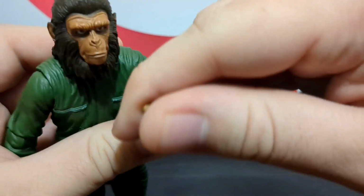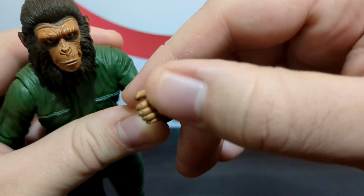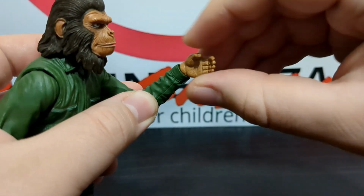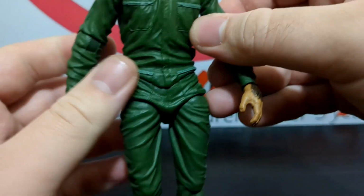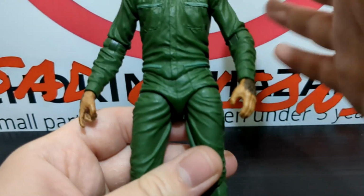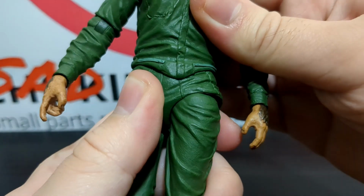They have that much in, that much out, not as much. It could vary between hand to hand. You have a little bit down, and a little bit up. Sorry that I'm not doing a whole lot of hand swaps. It's just that I do not want to risk breaking any hand joints. It's one of my greatest fears with these older figures, so I'm just going to leave that as is if it's fine by you. We do have a waist swivel.